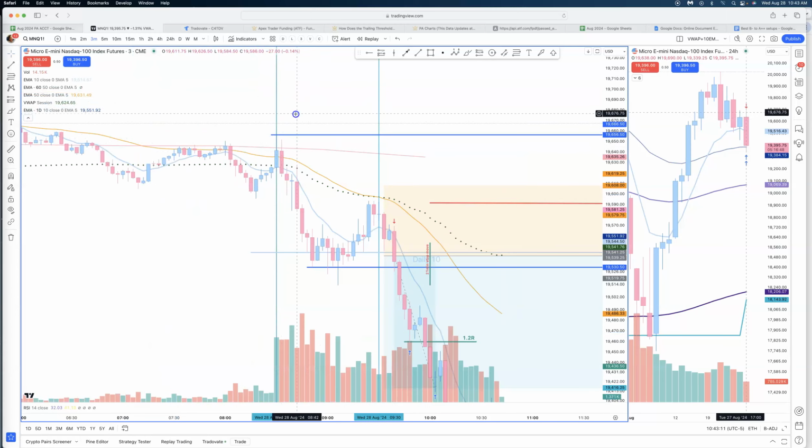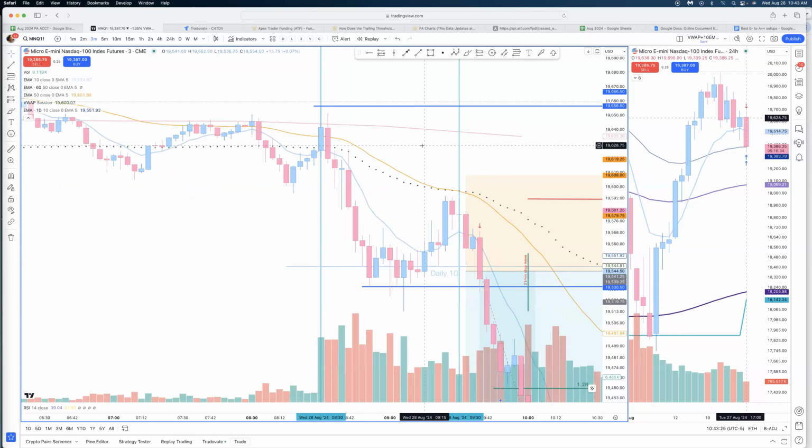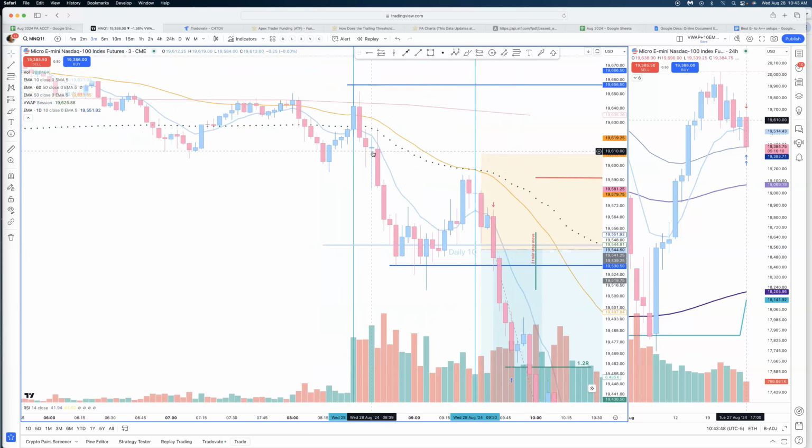So when the market opened here, I'm kind of just watching what price is going to be doing. We're below that line. At that point, I'm supposed to be looking for the first bull candle opening and closing below the 10 EMA on a 3-minute. This light blue line here is my 3-minute 10 EMA. We did get this one. However, I did not take this one. Okay. I didn't take this one.